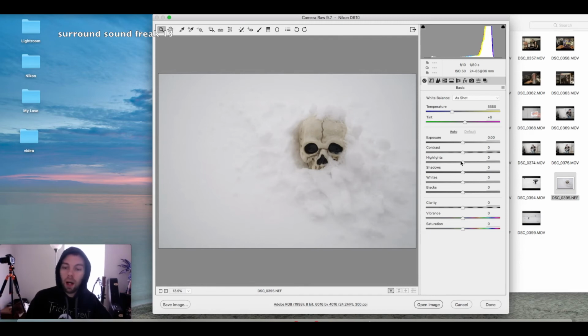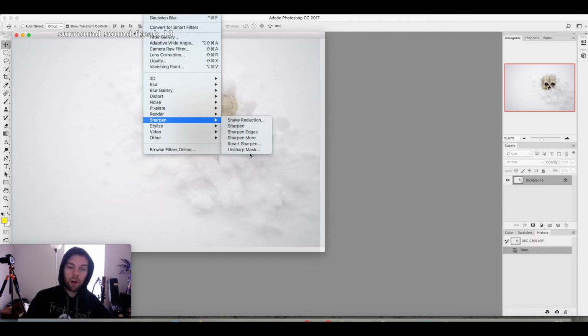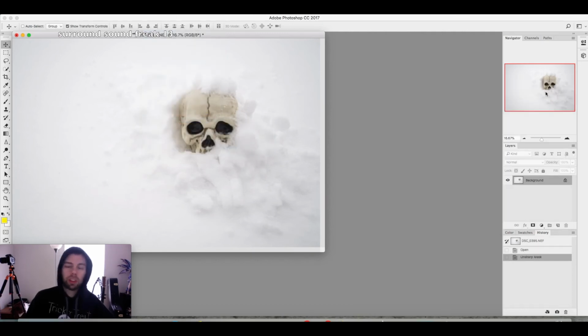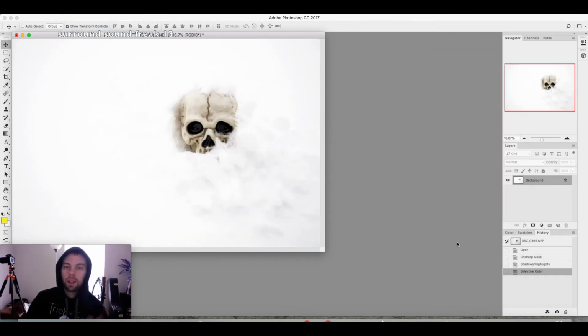So what I'm going to be doing is making it as pale white as I can, bring out the shadows. Of course, I love contrast, bring that up. Now we'll just open the image. All right, pretty much perfect so far, not really perfect, you get what I mean, from what I'm shooting for. We'll just sharpen it up just a tad bit, make it a little bit more white. And there's the first picture.